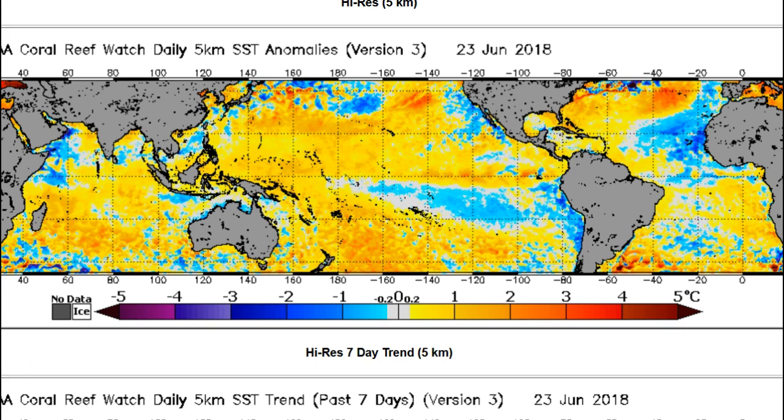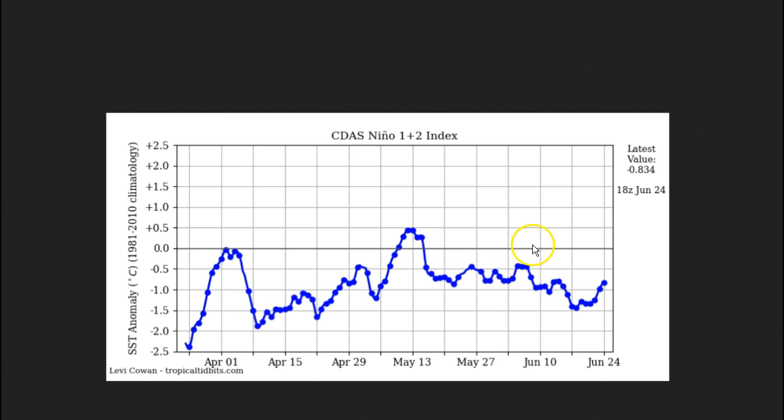The sea surface temperature trend in the Nino 1.2 region, so that's just the area around the Galapagos right off Peru, is kind of a noisy area, not necessarily indicative of anything. You can see it was way down here in April, steadily working its way up to maybe a half degree below normal, kind of dipping off lately. So what is it today? Minus 0.834, so 3/4 of a degree below normal.